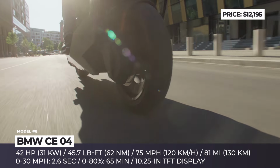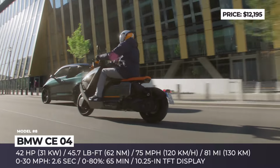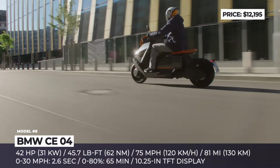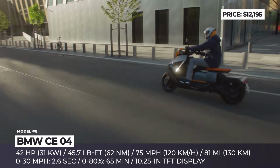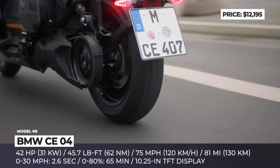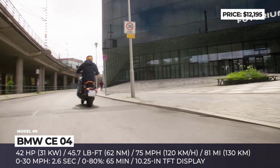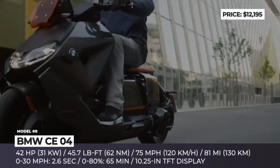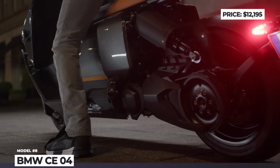It stores 81 miles of range and supports level 2 recharging. The CE-04's belt-driven 42 horsepower motor generates speeds up to 75 miles per hour and has a brisk 0 to 30 mile per hour acceleration of 2.6 seconds. Traction control and ABS are standard, but stability control and lean sensitivity are also on offer. Lastly, the bike has an awesome 10.25-inch Full HD dashboard with navigation, a roomy storage compartment, and an integrated side stand.